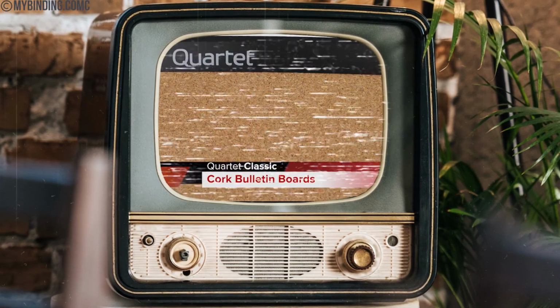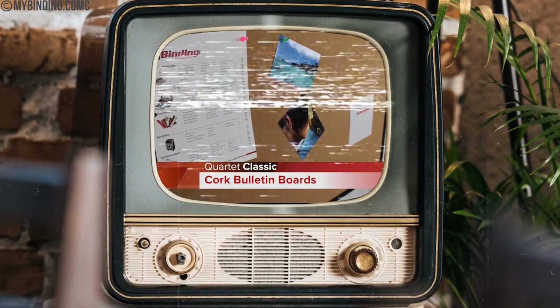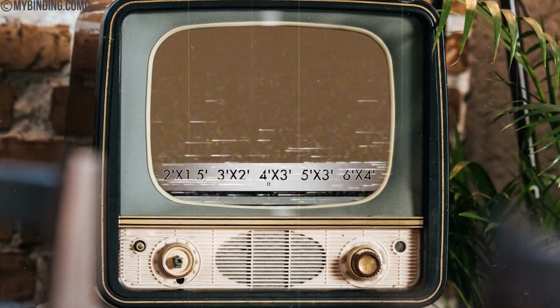Cork bulletin boards by Quartet. These bulletin boards provide a dependable posting surface for photos, documents, and more.